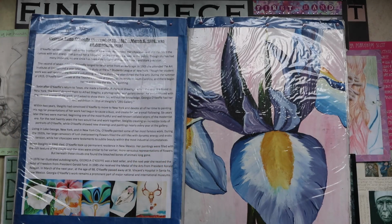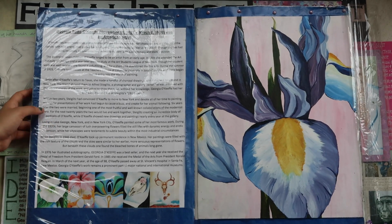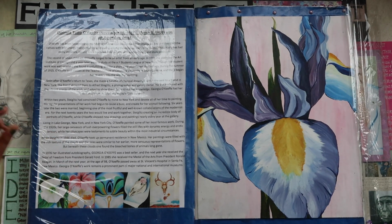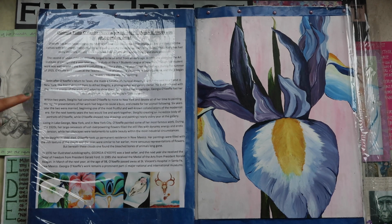Then this was probably one of my favourite pages in here. We all had to do a page on Georgia O'Keeffe, who's an American artist. I decided to paint her iris. If you watch my 10 books to read before you die video, I spoke about double loading your paintbrush and that kind of skill. If you want to know more about that, then I'll link that video below.